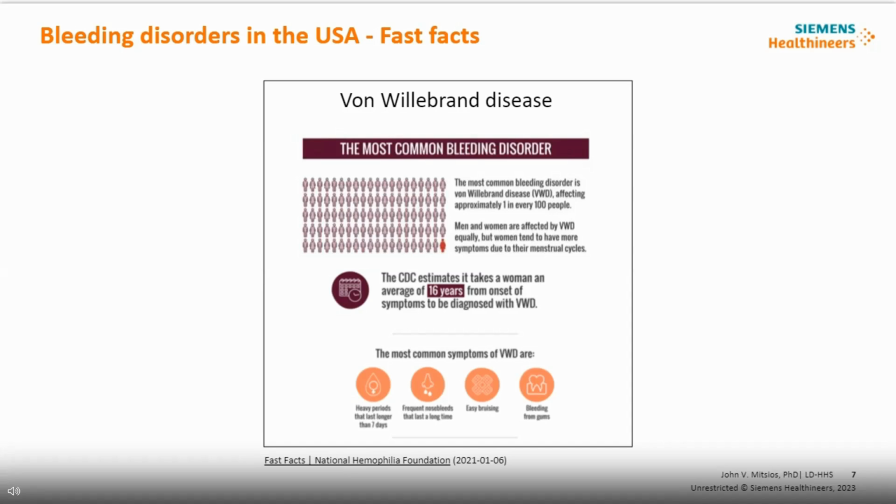Because one, it has very common symptoms. For example, you can have heavy menstrual periods that last longer than 7 days, especially for women. You can have prolonged nosebleeds, easy bruising, as well as bleeding from the gums. So it's really important to be able to accurately diagnose patients with von Willebrand disease.